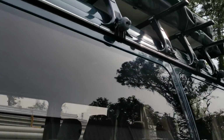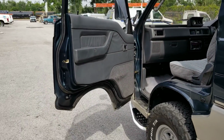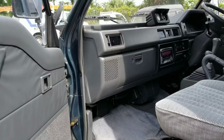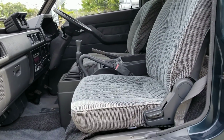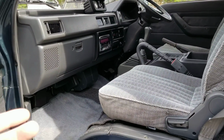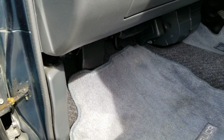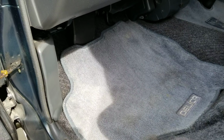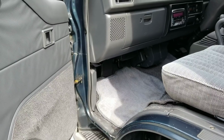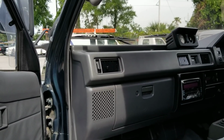Come on, camera. Come over here. All right, so your passenger side here. Seat looks good. As far as the interior condition, the only thing is that the mats don't have any wear, but you can tell there is a little bit of dirt wear. I scrubbed them pretty good, but not bad for a 25-year-old factory mat. I'm honestly just glad that the mats are still intact, so I can live with that.